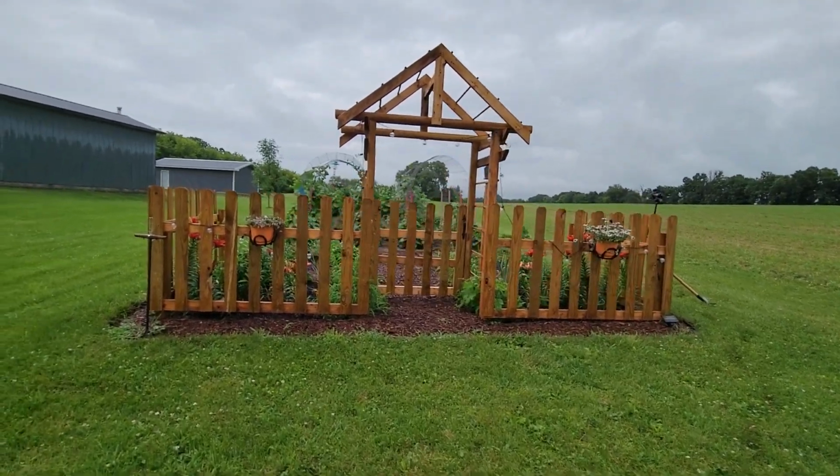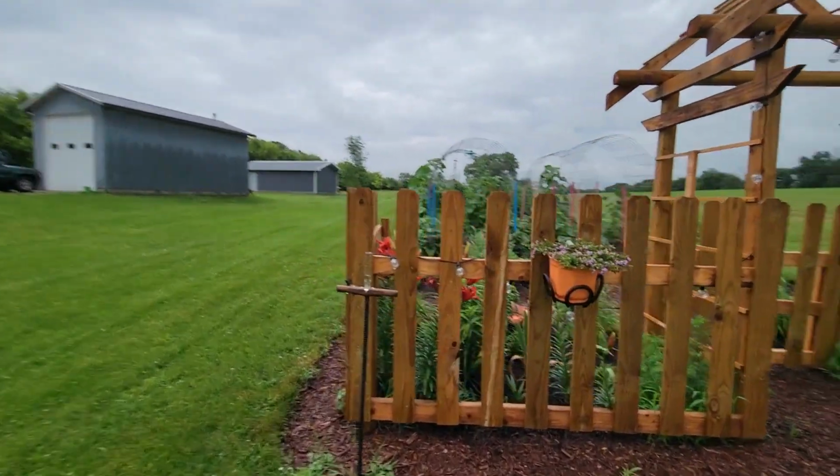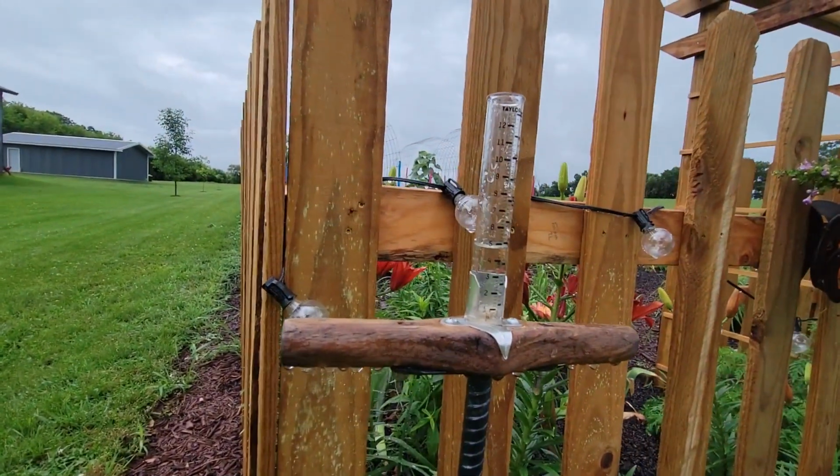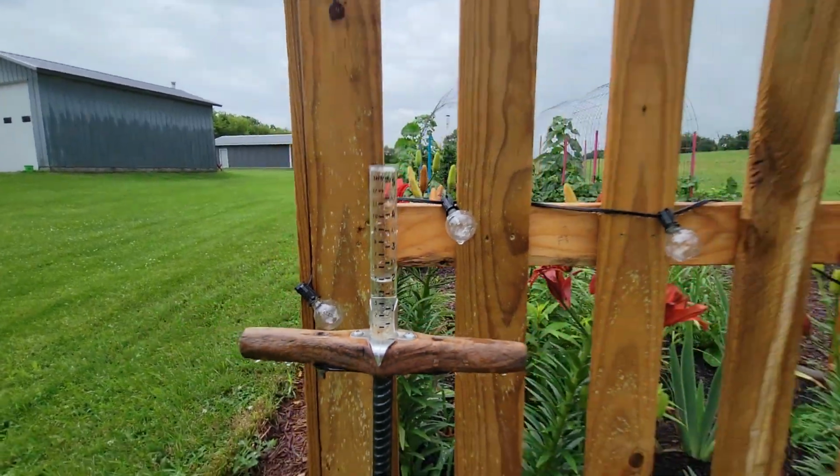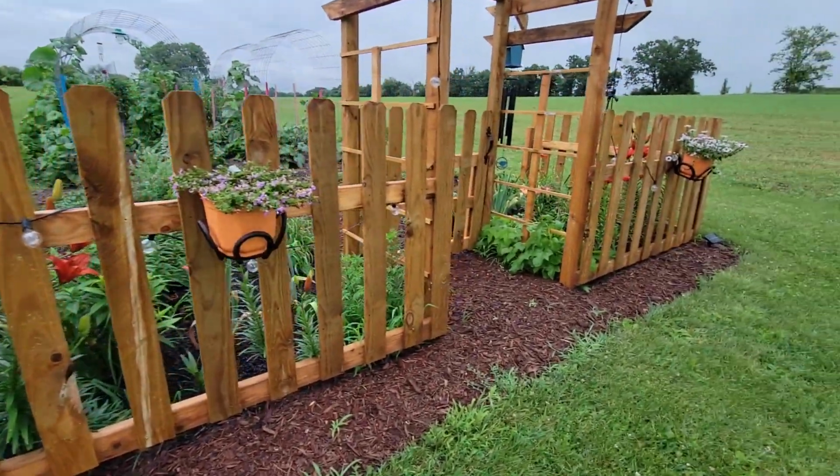Okay, week number 7. First off, I'm going to show you how much rain we got in the last hour and a half. That is just under 2 inches. That would explain why everything is so saturated in here.